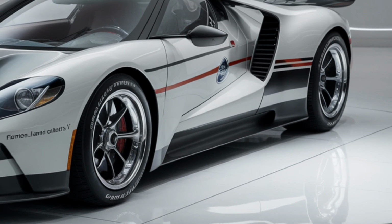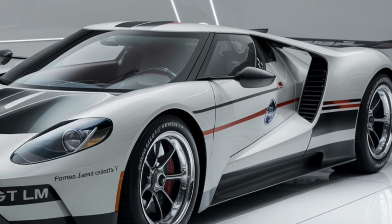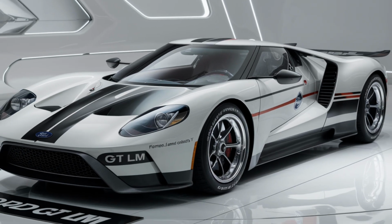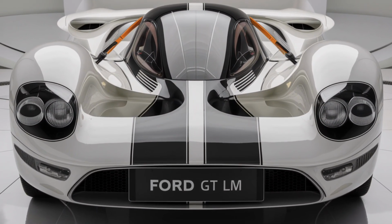Ford's determination to challenge Ferrari didn't start with the GT40. It began here with cars like the GT-LM that paved the way. Whether you're a racing fan or a car enthusiast, the Ford GT-LM is an inspiring reminder of what can be achieved when innovation meets ambition.